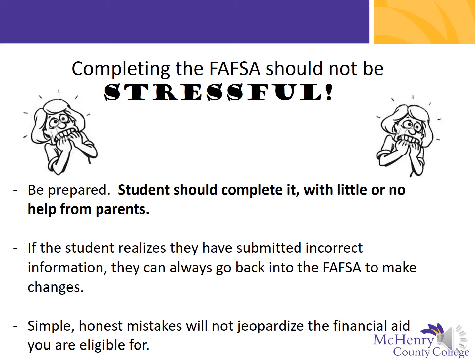The Department of Education always recommends that the student is the one who completes the FAFSA. Parents can sit right alongside the student and help them through this process. It is important for the student to understand what information is going into the FAFSA. That way, when they are at school and if they have financial aid questions, they have already gotten a good understanding of the process that they went through in order to get the financial aid.